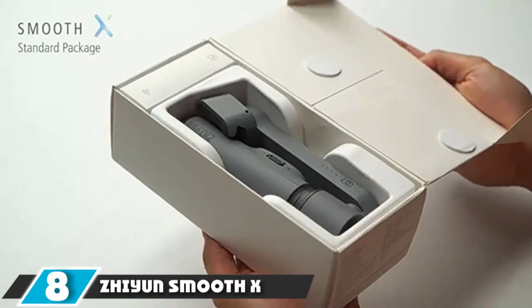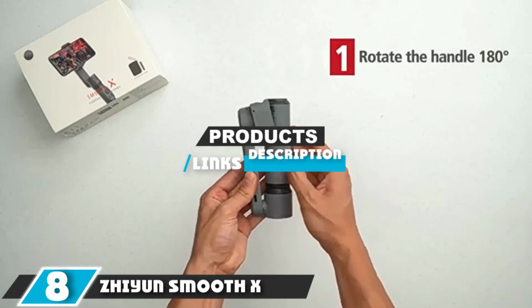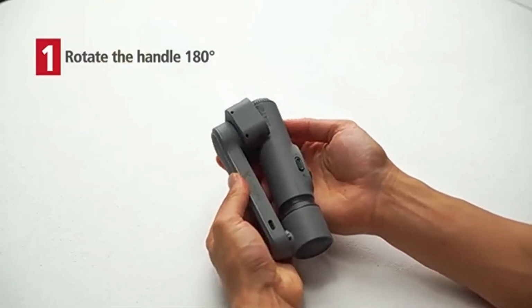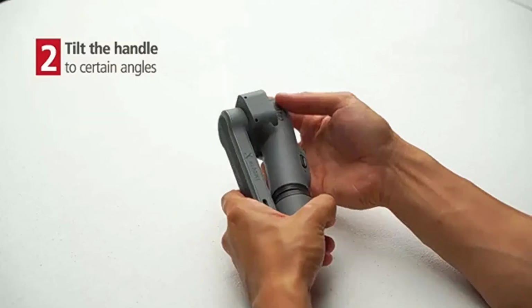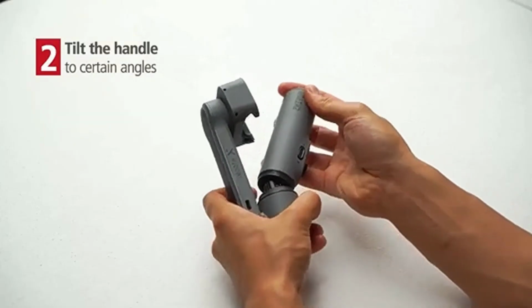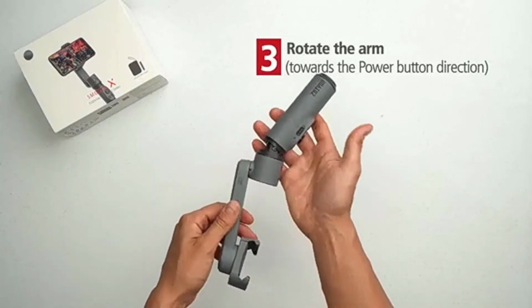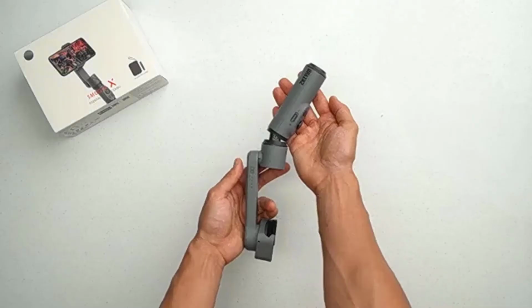The number 8 position is held by Zhiyun Smooth X. The Zhiyun Smooth X is a great piece of kit in a compact and lightweight package. It features a plastic build, but the affordable price tag helps make this smartphone gimbal a very tempting proposition for anyone looking to upgrade their smartphone videography and vlogging. Plus, the ability to swivel the gimbal head into portrait orientation helps make this gimbal an indispensable piece of kit for any vlogger.